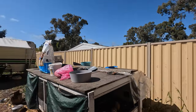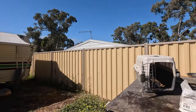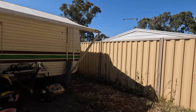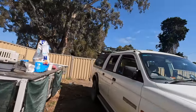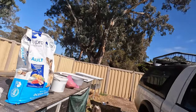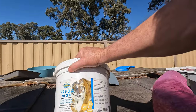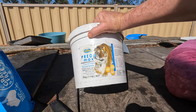So if you're going to feed your ferrets eggs, no more than twice a week, it's plenty. The calcium you can give them 2-3 times a week. If you've got raw food like rabbit, pigeon, bird, mince, just sprinkle a bit of calcium powder on it. You can pick it up at any pet shop. The Predimax you may have to look around for. Some places keep it, some don't, but you can get it online pretty readily.